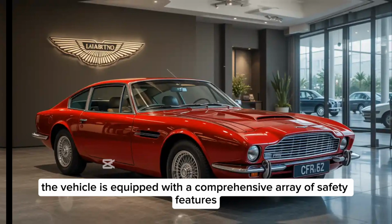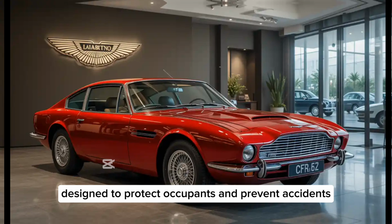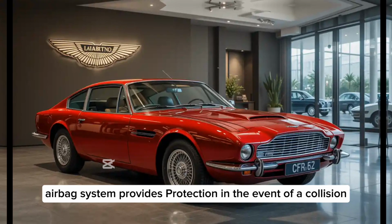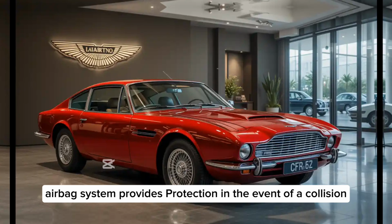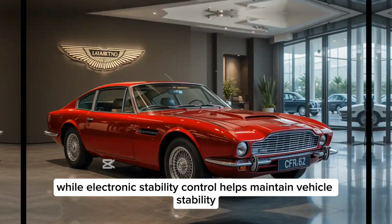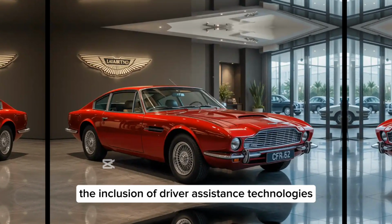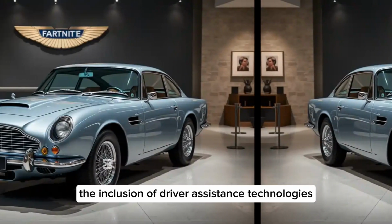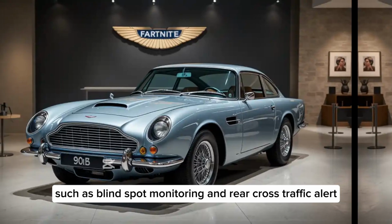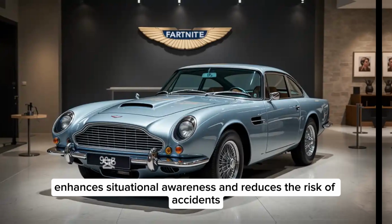Safety features: safety has been a paramount consideration in the development of the new Spitfire. The vehicle is equipped with a comprehensive array of safety features designed to protect occupants and prevent accidents. The advanced airbag system provides protection in the event of a collision, while electronic stability control helps maintain vehicle stability during dynamic maneuvers. The inclusion of driver assistance technologies, such as blind spot monitoring and rear cross-traffic alert, enhances situational awareness and reduces the risk of accidents.